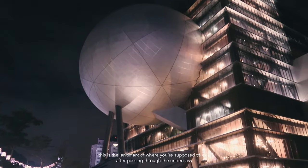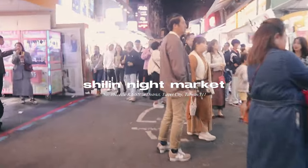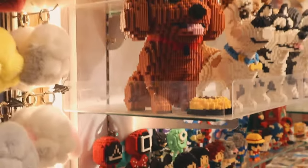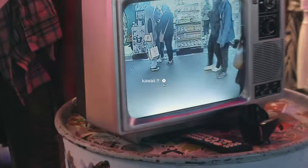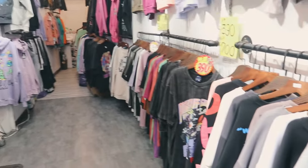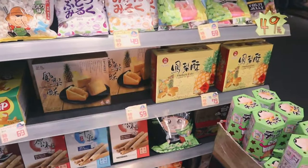Look at this! Ang ganda oh! Made it to Shilin Night Market. Harajuku vibes. Masaya mag-shopping dito. Cute! Ito guys, mga bilian ng pasalubong.